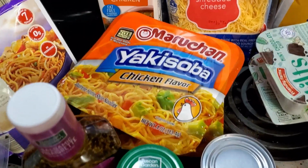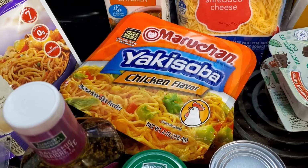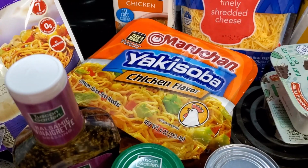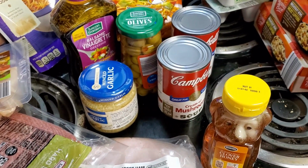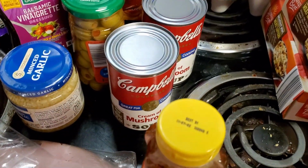My daughter wanted to try these chicken flavored noodles. I keep telling her they're the same thing as Oodles of Noodles, but because they're in a box and she sees them on TikTok all the time, she had to have them. So I got her 2 of those. They actually had Campbell's cream of mushroom soup. So I picked up 2 of those. They were 79 cents. That's a really good deal.